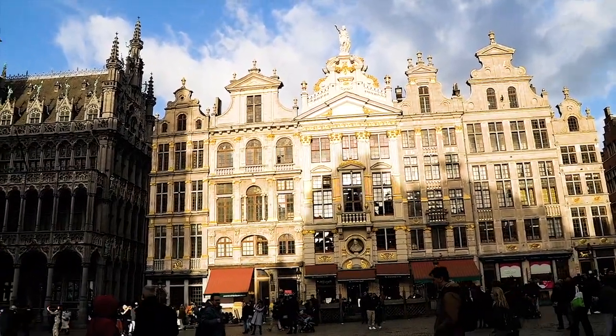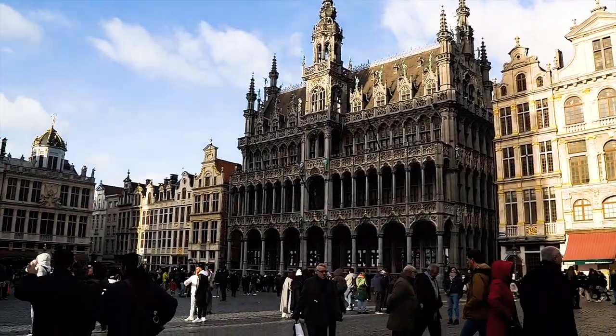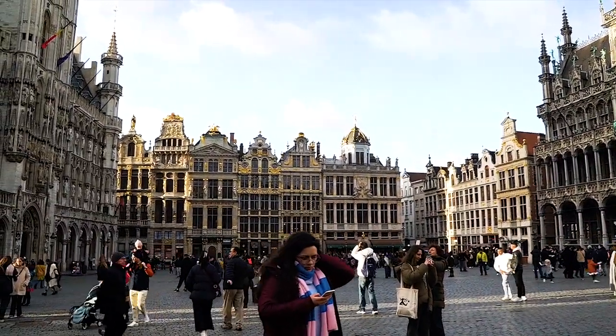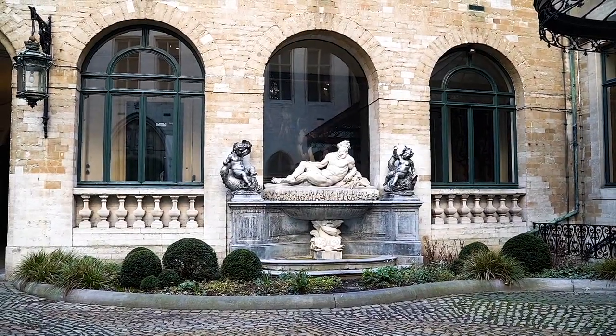Because of the limitation of time stayed in Belgium, we can only visit 4 cities of Belgium out of the total 42 cities. Cities we visit are Brussels, Bruges, Antwerp, and Ghent.